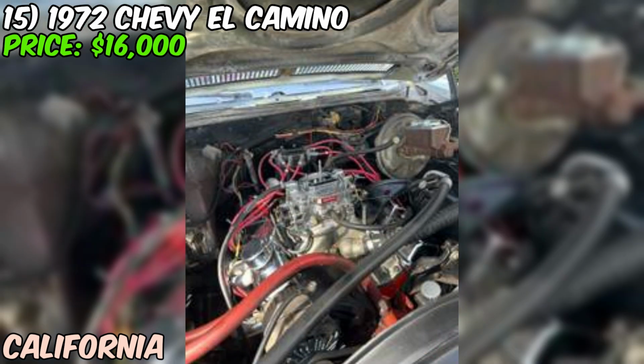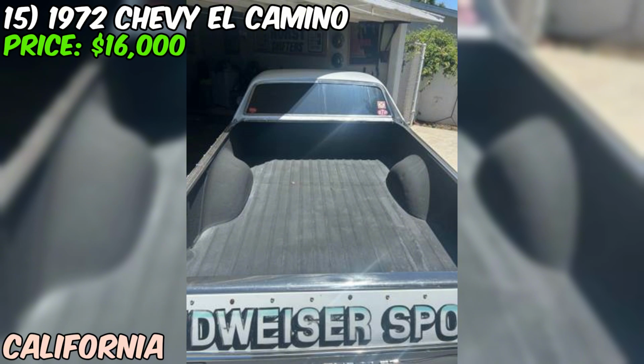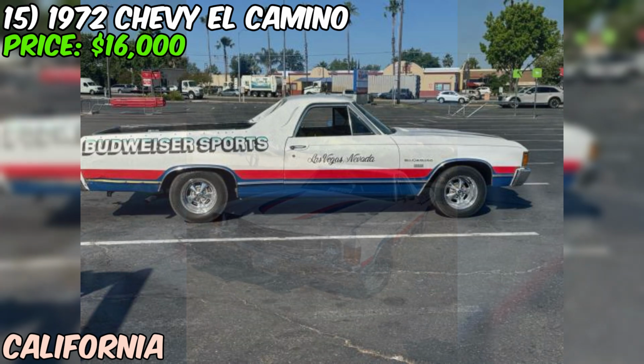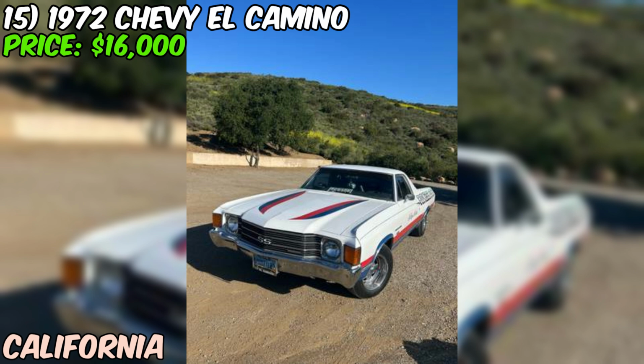The seller states it runs great with no problems, which is always good to hear, and the 82,000 miles showing on the odometer seems reasonable for a vehicle of this age. Being a supersport model definitely adds to its appeal, as these are more desirable than standard El Caminos. The title is clean with no back fees, which is a nice bonus that saves you from dealing with registration headaches.